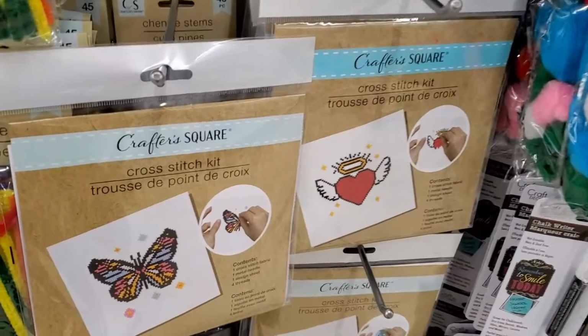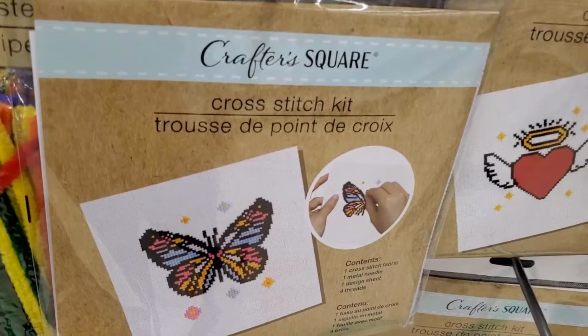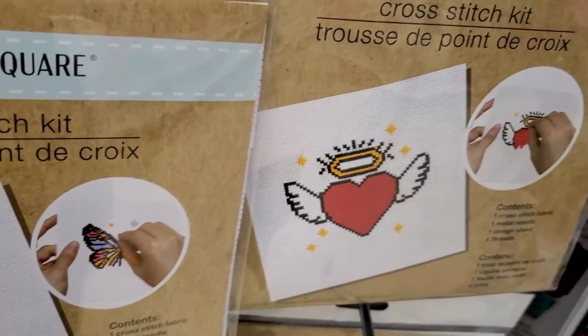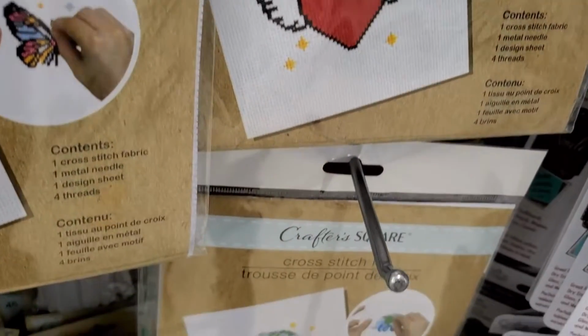I keep seeing new designs in the cross stitch kits. These would be so great for a beginner because they're small, they contain everything you need, and they wouldn't take a long time to complete.